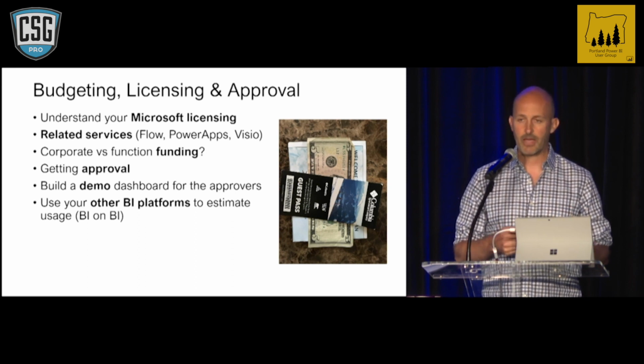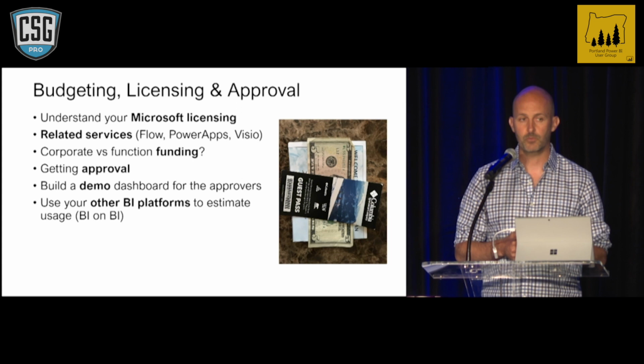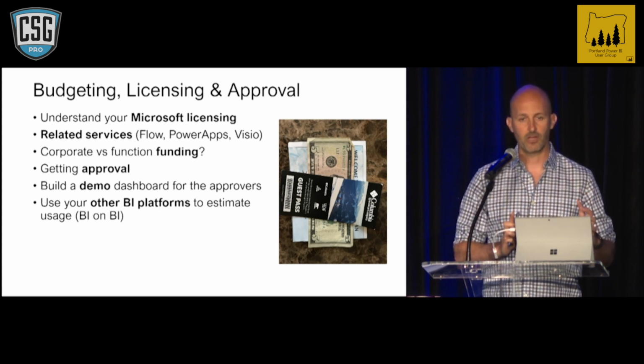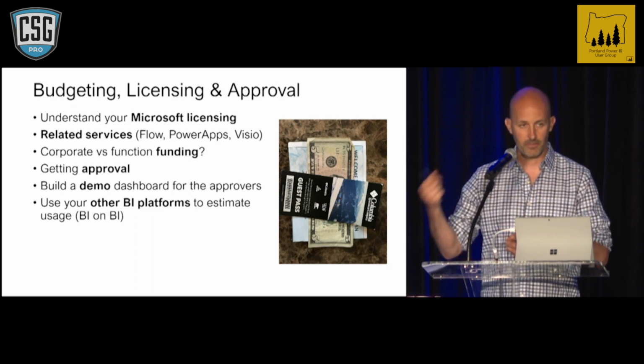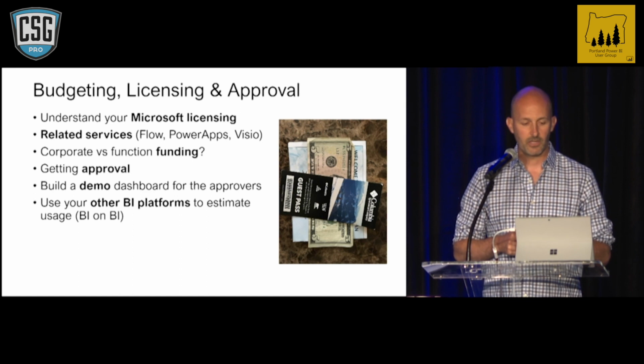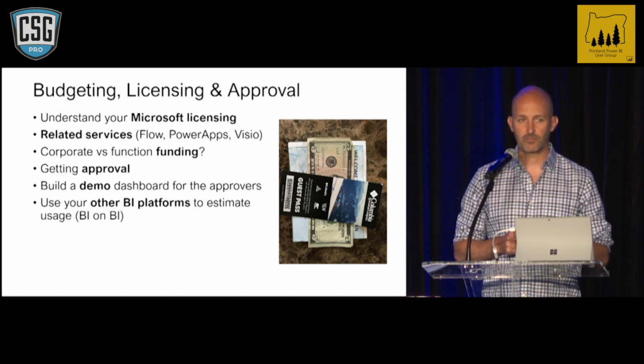But a huge amount of it is based on value. If you can sit down with a spreadsheet and build out a model of what your costs are going to be, what money you're going to save, and the value you're going to deliver with it, I don't know too many executives who won't appreciate that.